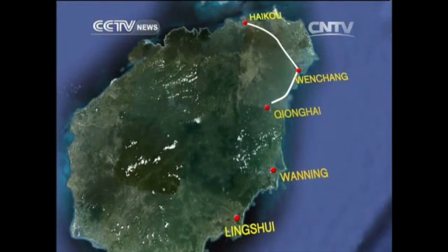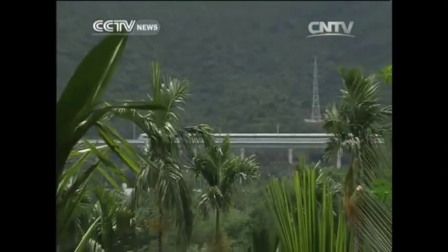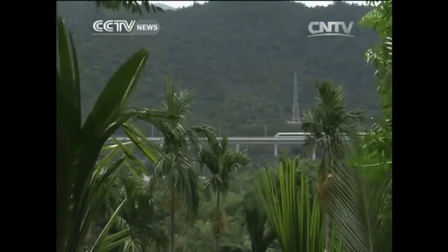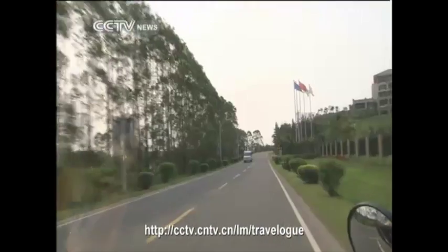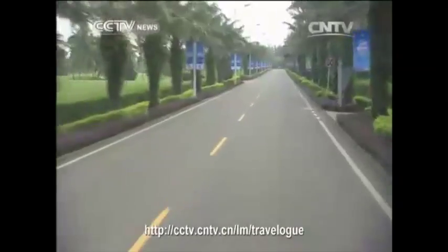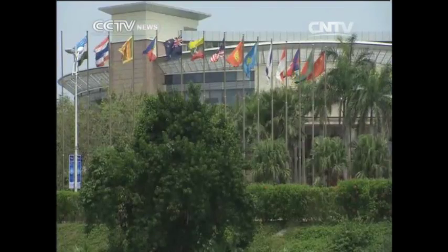We bid goodbye to breezy Wen Chang and head to Zhonghai for some serious business, as this is where the Boao Forum for Asia is held. Once a year, leaders from government, business, and academia in Asia and other continents convene here to share their views on the most pressing issues in this dynamic region and the world at large.